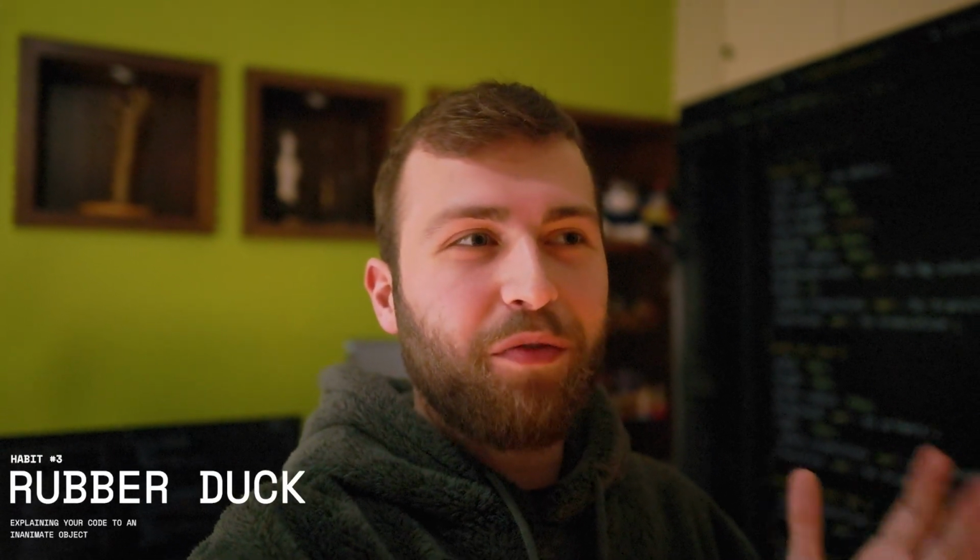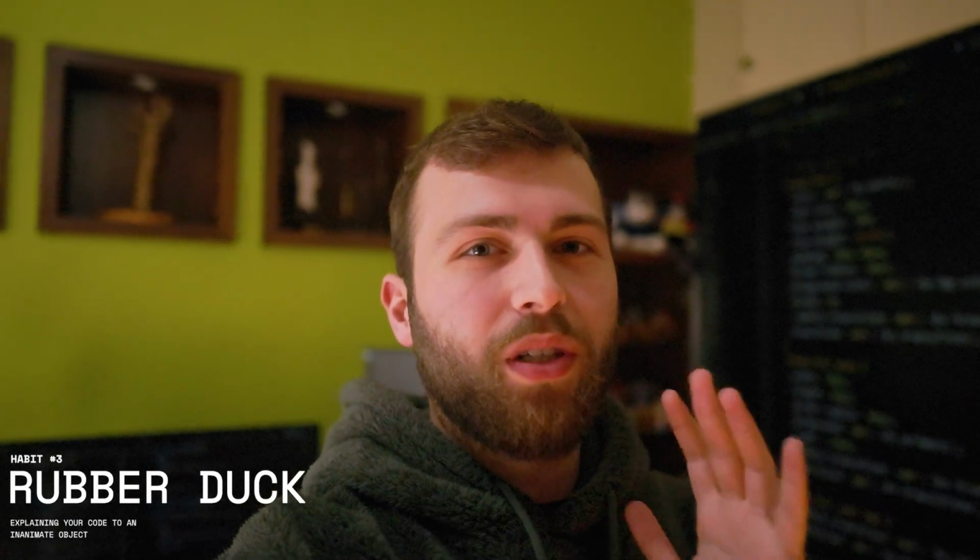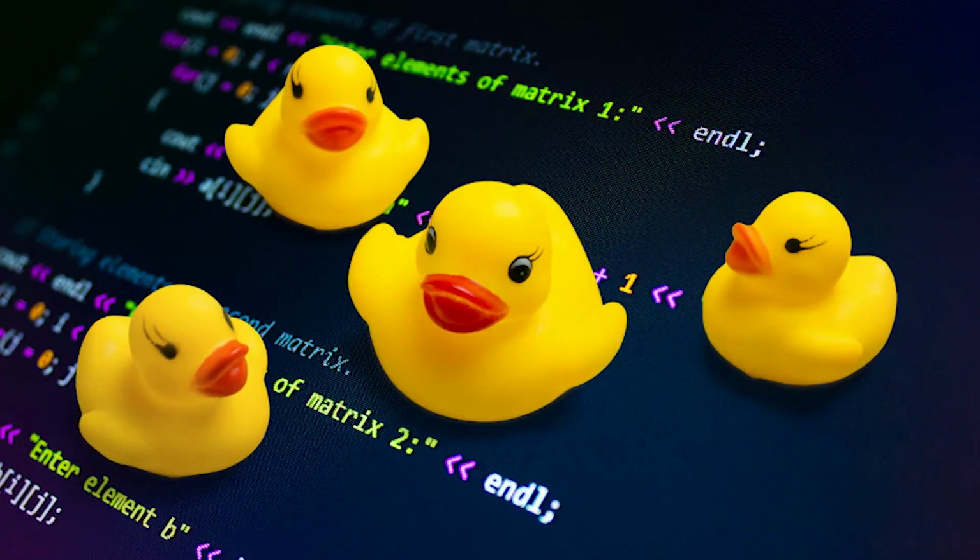So the third habit I have for you is going to be a bit weird, and you're going to hate me for that, but you're going to have to speak to a rubber duck, okay? It's called the rubber duck debugging challenge. You have to debug your problems while speaking to an object. It's going to sound funny and silly, but while doing that, trust me, you're going to be solving most of your problems, and you're not going to bother people around you by asking for help. Because sometimes speaking to someone out loud, even if that someone is a real person, is going to be beneficial.